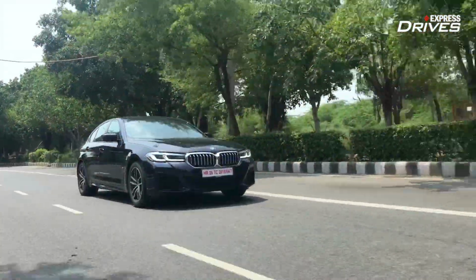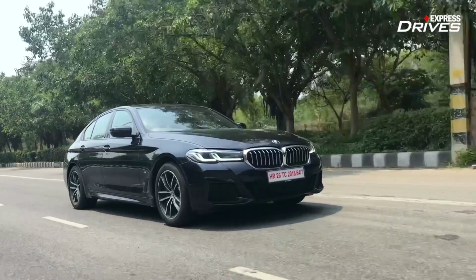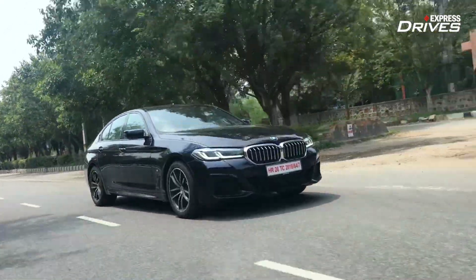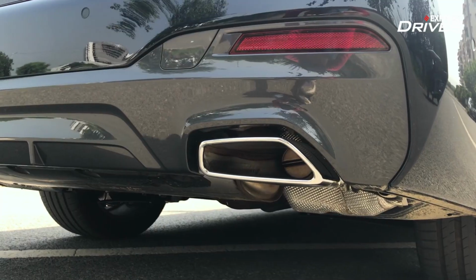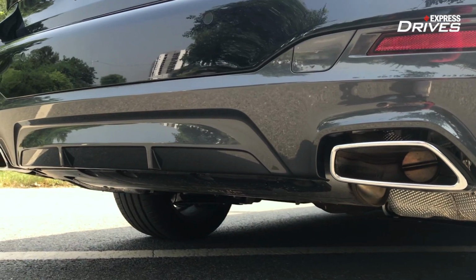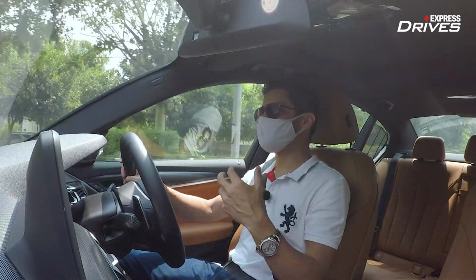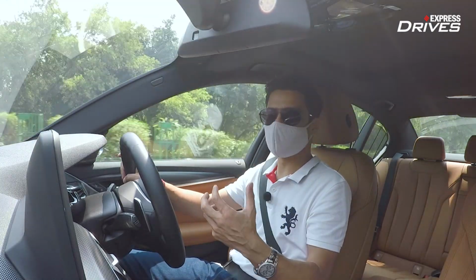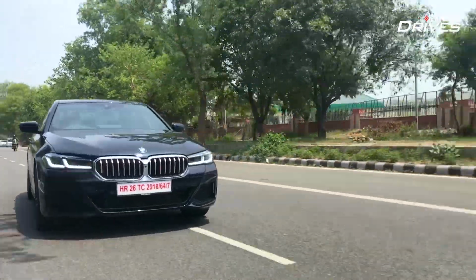So yes, while we've established that the 5 Series is a fast car and it's engaging to drive, there is one area for improvement in this car, and that's the exhaust. The exhaust sound just doesn't match the speed of this vehicle. It is very muted, and a sportier exhaust could make a world of difference to the kind of engagement and fun you can have with this car.